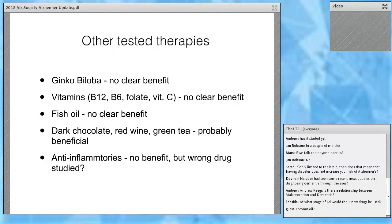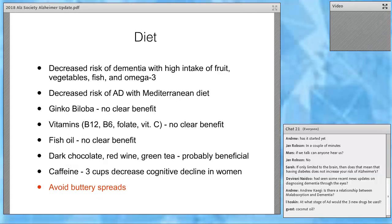But it has been studied quite a bit recently, and I would say there's really, unfortunately, no evidence at the moment to support the use of an anti-inflammatory. In fact, some anti-inflammatories will make people worse, so you have to be careful. There are some studies being conducted, but at the moment we are not recommending anti-inflammatories such as Advil.